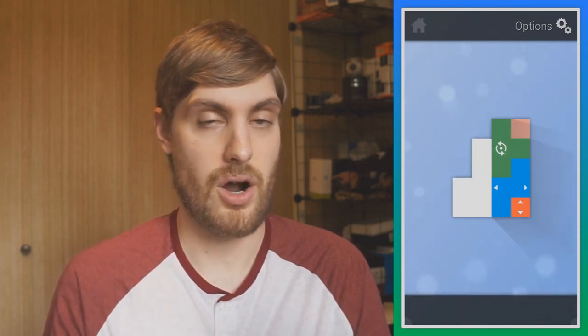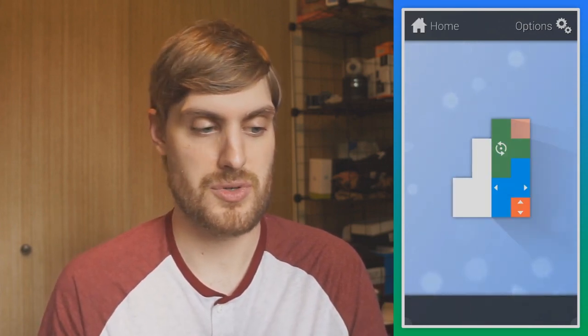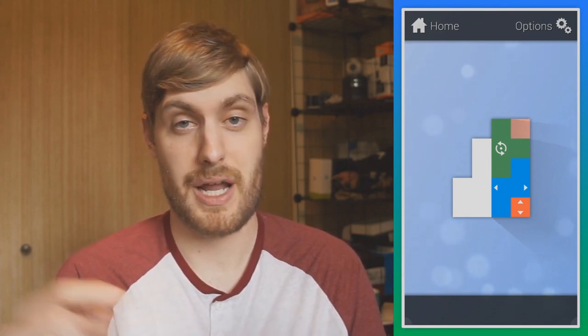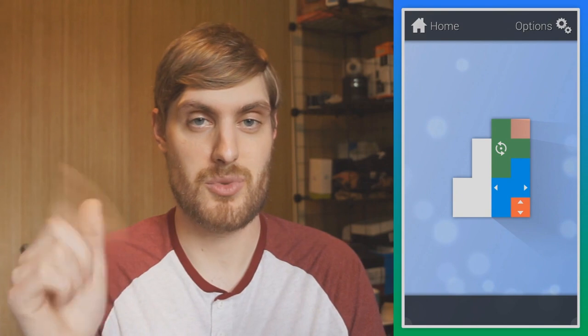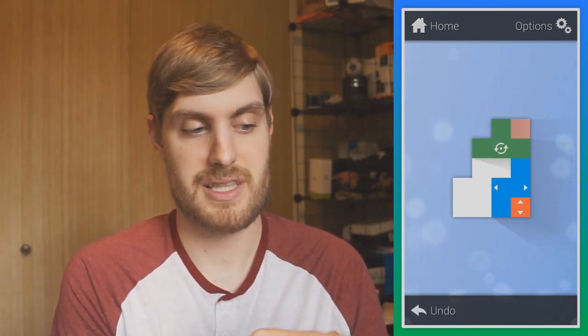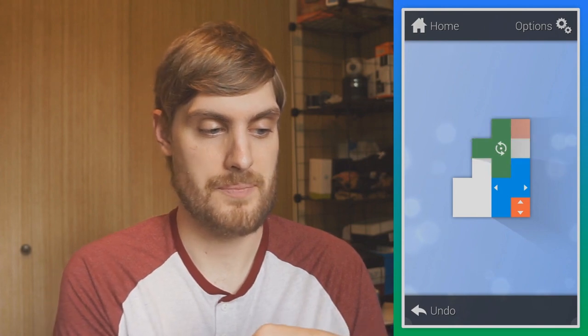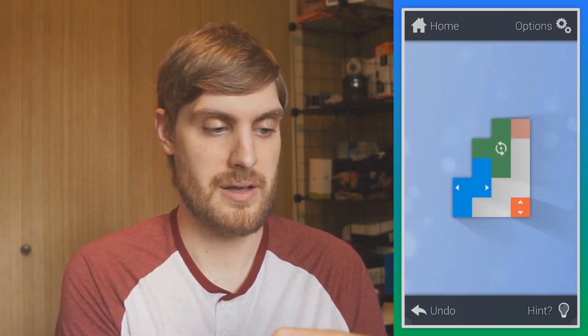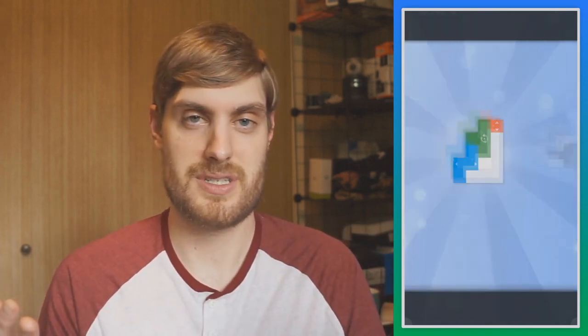But if I go to a harder level, you can see that there's much more to it. So we've got this blue shape and this red shape that I can move. The blue one I can move side to side, the red one I can move up and down, and then this green one I can only rotate. And I have to get that red square to the red square. So I need to try to figure out how to move this one here. There we go. Simple as that.